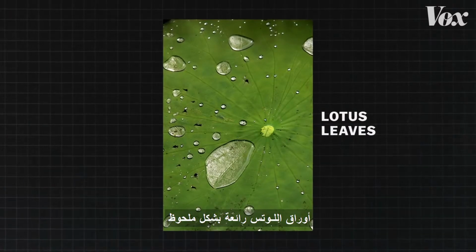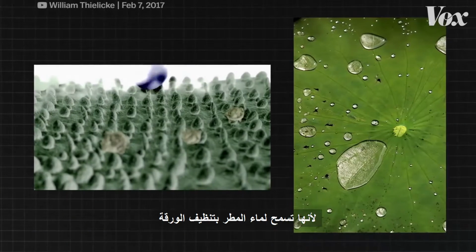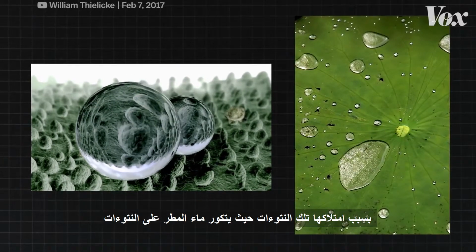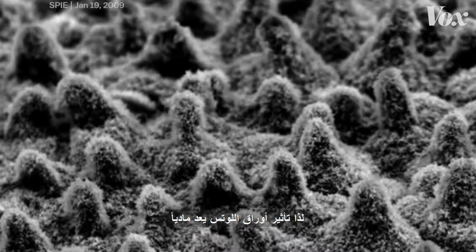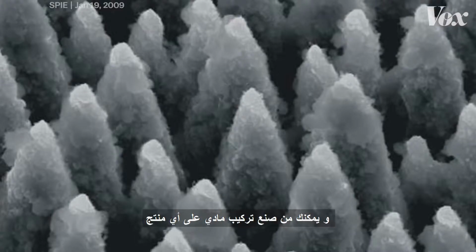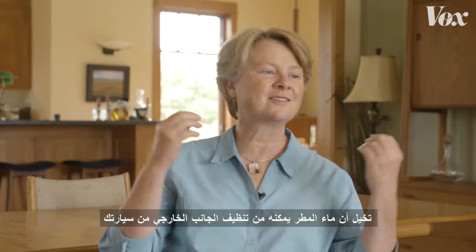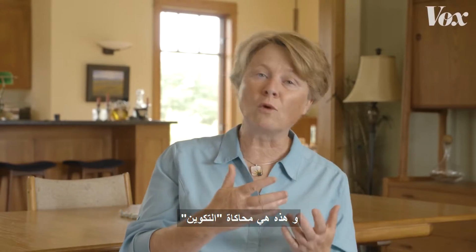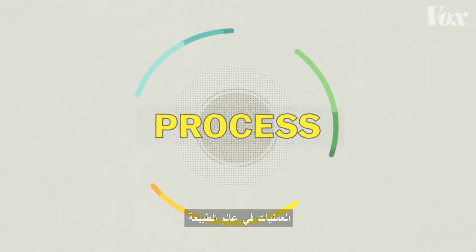Lotus leaves are notoriously great. They let rainwater clean the leaf because they have these bumps, and the rainwater balls up on the bumps and then it pearls away the dirt. So that lotus effect is physical, and you can create a physical structure on the outside of any product. Imagine that on the outside of your car. Rainwater would clean your car. So that's mimicking form. But there's also mimicking process, the processes in the natural world.